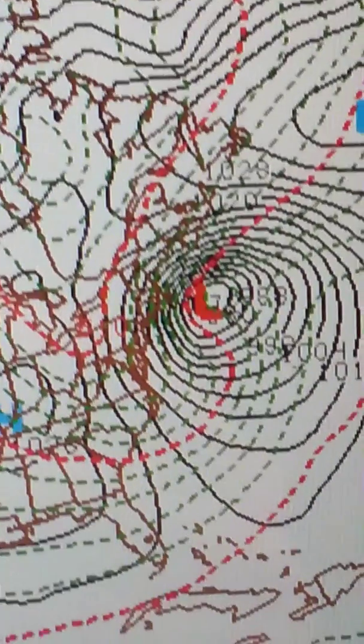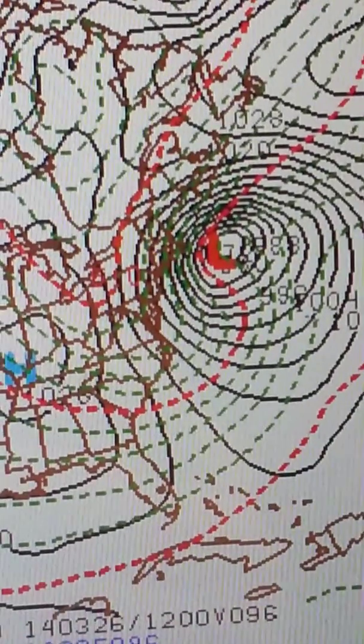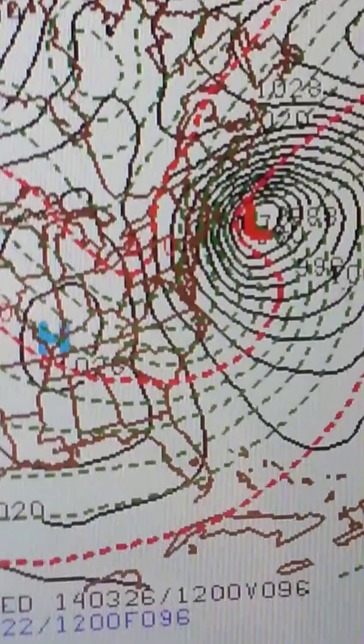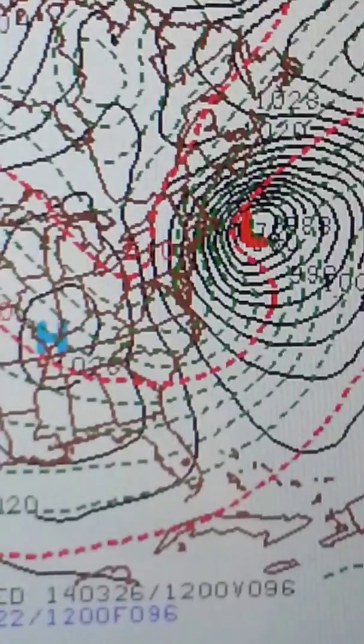And also, if you look at the low, 972. So this is also stronger and more potent than the American model. It has the same track, but the low is more potent. Look at all those isobars. I mean, look at that. That is just a really strong storm, according to the European model as well. So the European, Canadian, and the Navy models are all forecasting a larger amount of snow than the American model is at this point. But don't forget that the American model still has the most negative tilt. So, that's also going to play a role in the amount of snow.